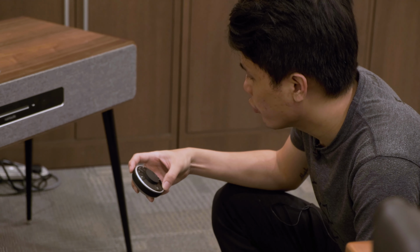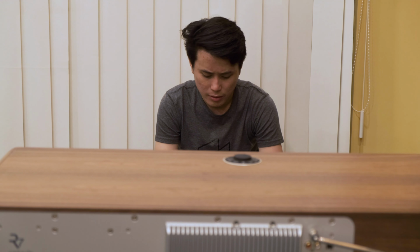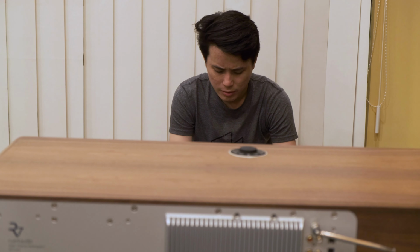I'll jump right past technical terms and start with this. The Ruark R7 sounds amazing. I'm hearing a lot of detail that I didn't hear before. There's a lot of, sorry, that's not really a word, right? A lot of background instruments that I usually don't hear. I can suddenly hear them now. But only on some tracks, so it turns out some tracks are better produced than others.